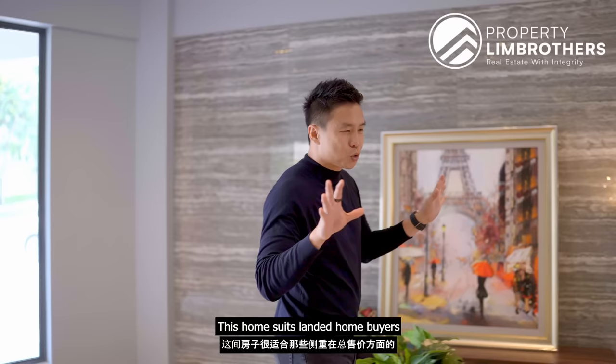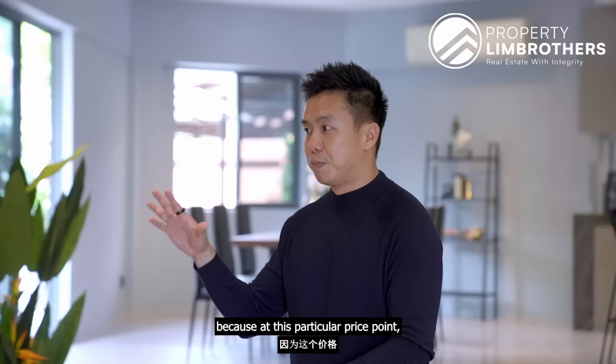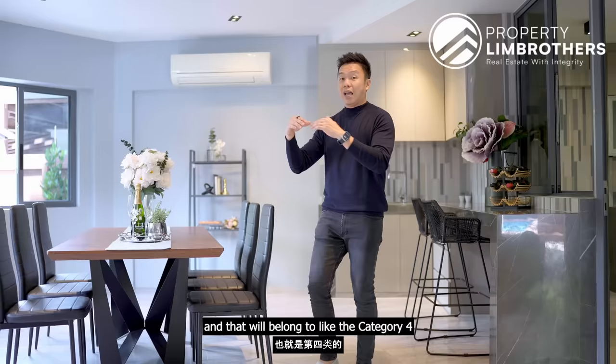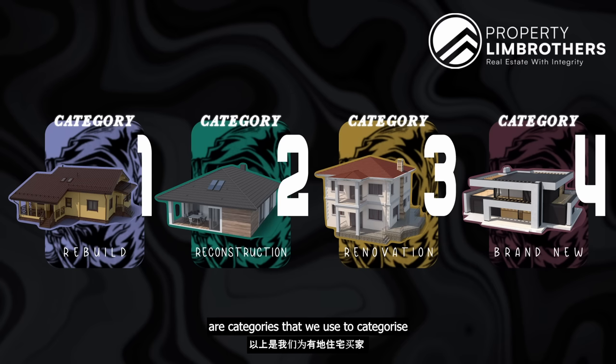This home suits landed home buyers that are hunting for a quantum play, because at this particular price point, all you can get is perhaps a brand new inter-terrace that was fully built on by the developer, and that will belong to a category 4 of an inter-terrace new build. A quick refresher, Cat 1, Cat 2, Cat 3 and Cat 4 are categories that we use to categorize for our landed home buyers.